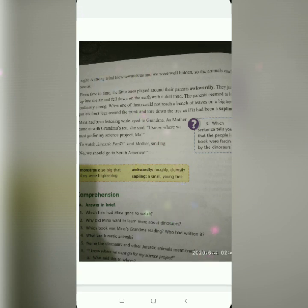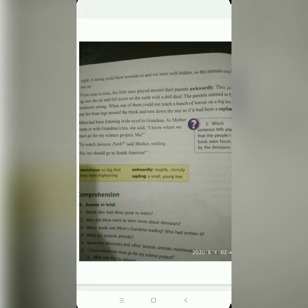Why? Because she came to know that Professor Challenger and his three friends went to South America and saw dinosaurs in reality. So she, a very small girl, thought that for her project it would be a very good opportunity to go to South America, see dinosaurs in reality and collect information for our project. Isn't it a very good idea?